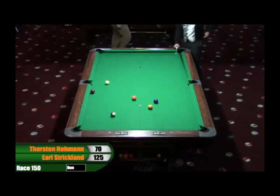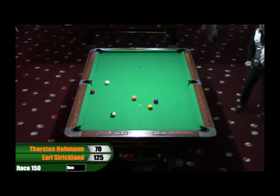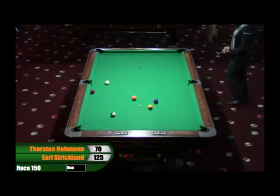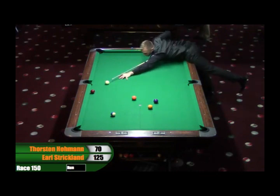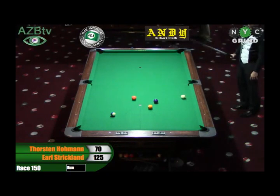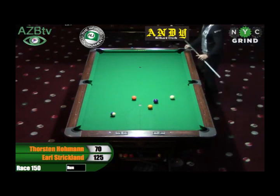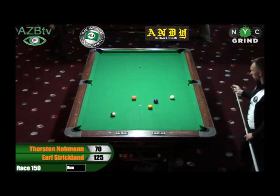Now, this is the type of shot that is missable, so he's going to be careful. He hits it, and I expect him, rather than try to hold it up to go cross table two rails. Yeah, he went one rail across, which makes that a tough shot. That's why he slowed down on it.